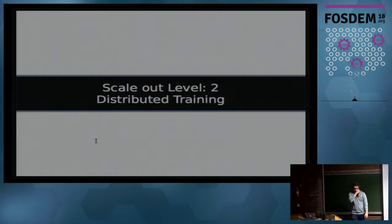Now, you have your model, you have data, and so on. Now you want to really scale out, in the sense that you want to go distributed training and train on the full size data set. When it comes to distributed TensorFlow, it is actually designed to be used with a cluster manager. You have to start all the processes, you have to tell each process where all the other processes are, and so on and so forth.